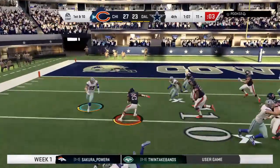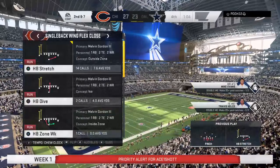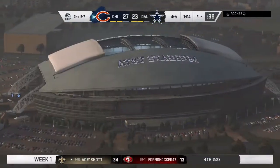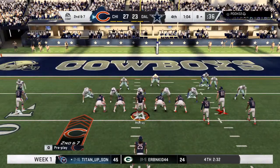They'll try the left side. It's Gordon, and he'll take this one inside the 10 down to the 8. Now the Cowboys are going to burn the first of their timeouts as it comes with 1:04 left to go in the game. The last run got 3. Now here's 2nd and 7.